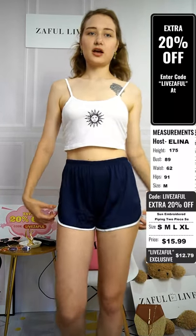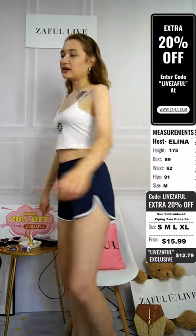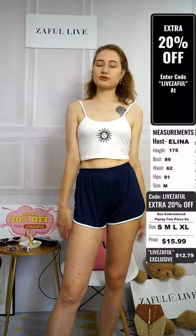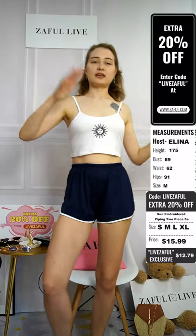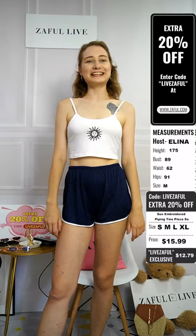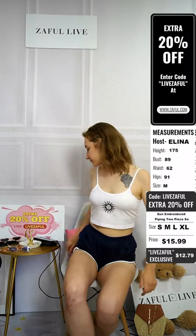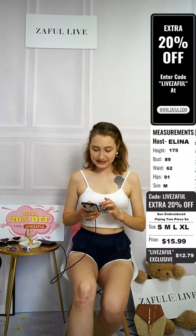Yeah, I will come closer, you will see. It looks cool, and at the same time they have a cut out on both of my legs, so yeah, it makes my legs look longer. I don't know, I feel like I really like this set. I would like to buy it, maybe to go running in the morning. I would like to buy. What do you think, guys, about this set?